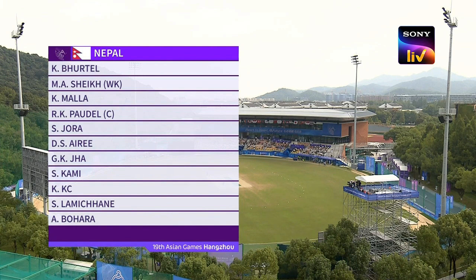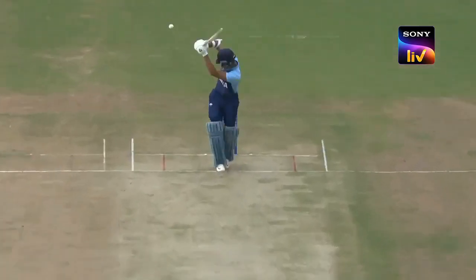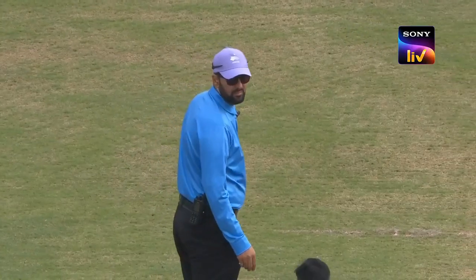Yeah, you look at what Kushal Malla has done thus far. He scored 137 off 50 deliveries. That was against Mongolia. Okay, a slip. Not the biggest of grounds by any stretch of imagination, so you would expect a few big shots straight away. It's also going to be interesting to look at how this pitch behaves.